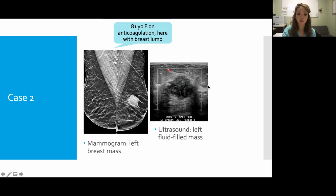And she's here with a breast lump that she feels on her left side. As you can see, this is very white here. It looks different from the rest of the tissue. Definitely looks different from the left side.